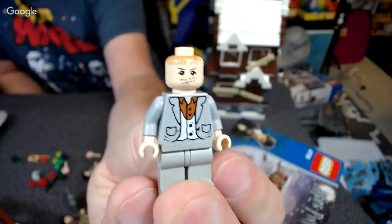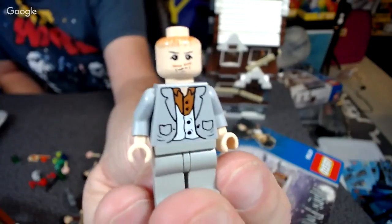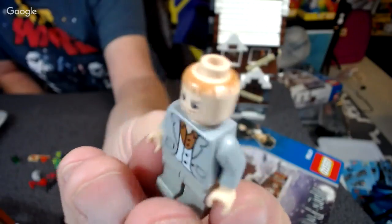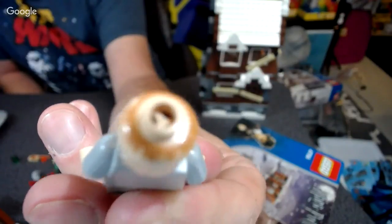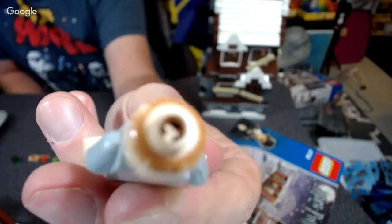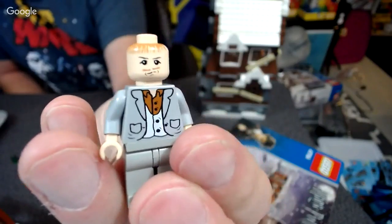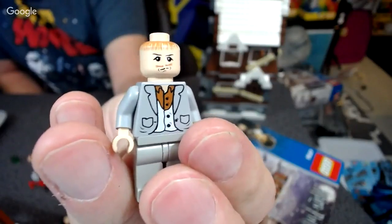But yeah, this is circa 2004 right there. That is a fig. Look at that face. Look at the little stash on this guy. That is crazy. No double side on this guy's head, but the hair does go all the way around. That crazy hair design on his head goes all the way around. So Peter Pettigrew in the flesh right there. So there he is. Great stuff.